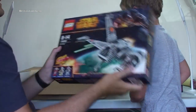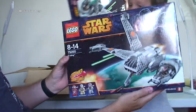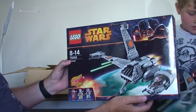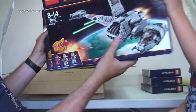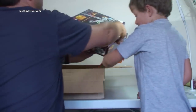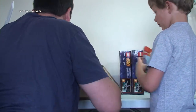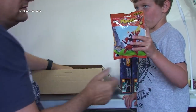Bigger ones done first, Ethan. We then have the B-Wings, they're 75050. Again, this was a sale item from Lego Shop at Home. They're sold out now. These two will be going into my Bricklink store.